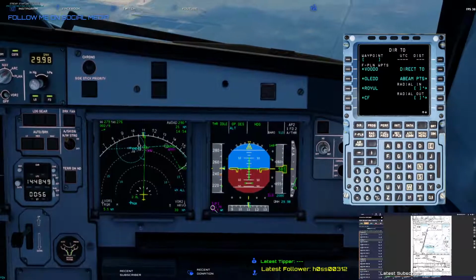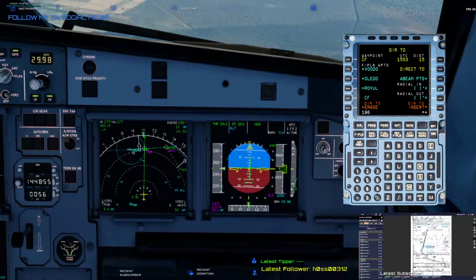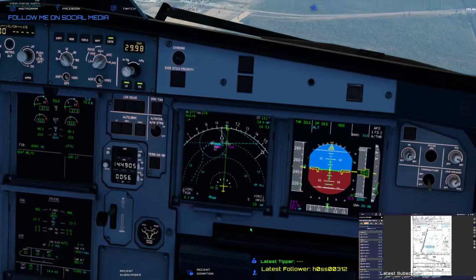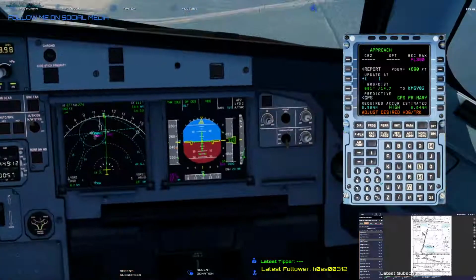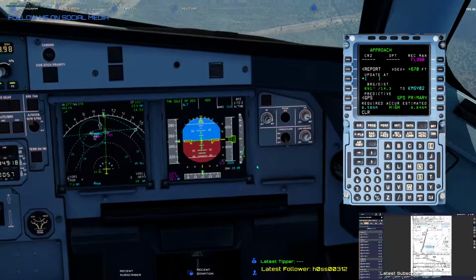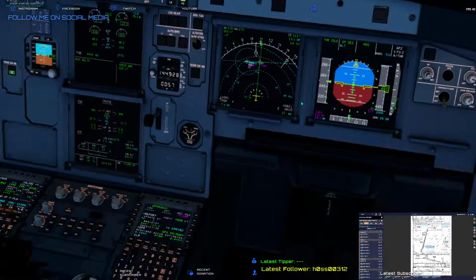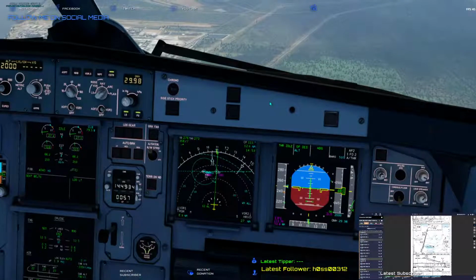United 1176, contact Fort Worth Center, 135.17, good day. Fort Worth 135.17, and 1176, thanks. Heading. Southwest 2296, welcome to the Alamo City. Taxi to the terminal via Golf, good day.